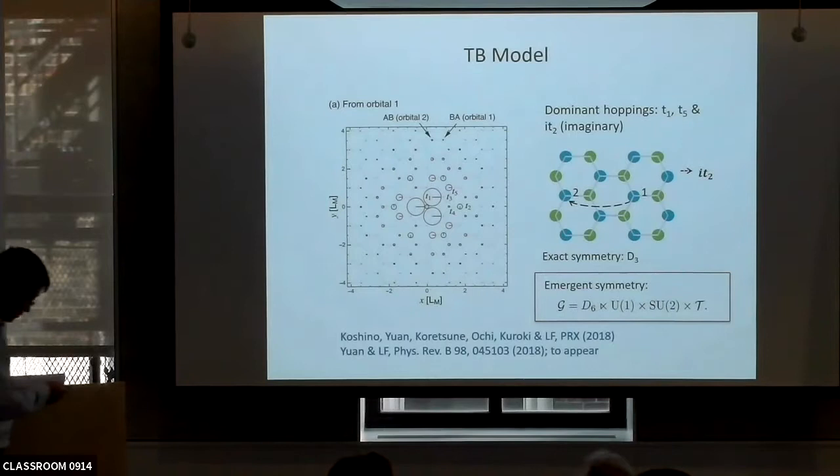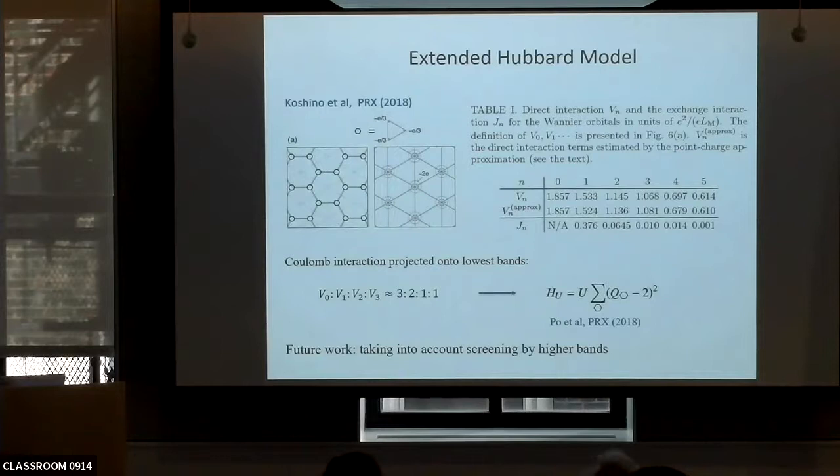Okay, so finally, once we have this winding optimal, we can also project the Coulomb interaction, or whatever interaction you like, onto these flat bands, and we can explicitly construct an extended Hubbard model. And so here are the results. There are two types of interactions. One is the density interaction, and the other is the exchange interaction. The largest interactions are density interactions.